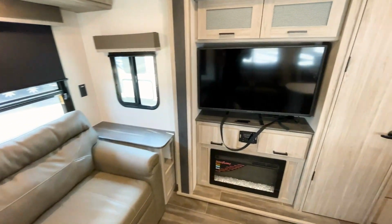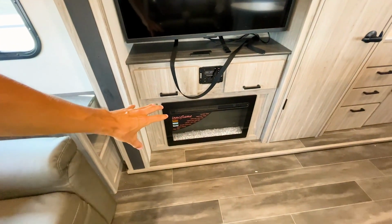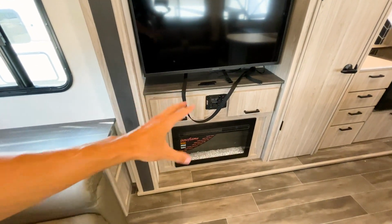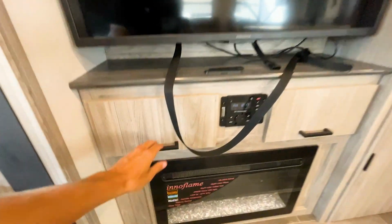Also, another big aspect of this travel trailer is it has a fireplace. So you get that electric heat source from this fireplace here, where you won't have to use your propane fuel to get heat. This will do a good enough job to just take the chill out of the air in this living space area, and that's something that this offers as well.